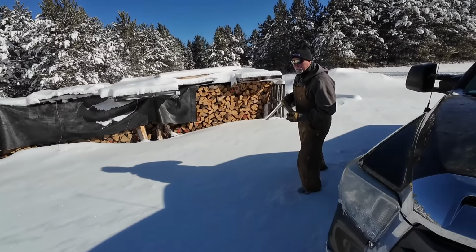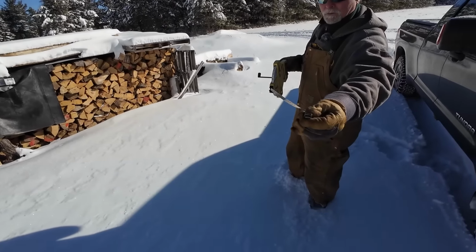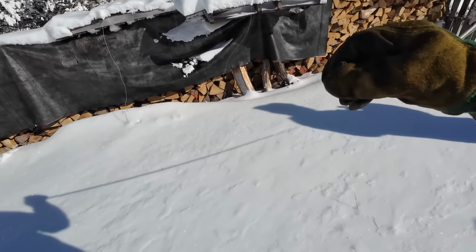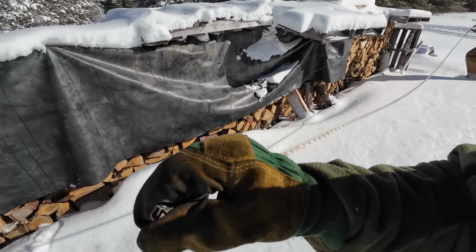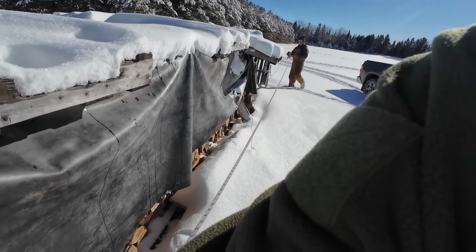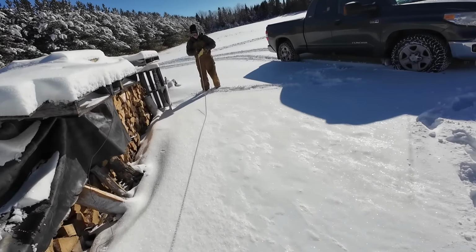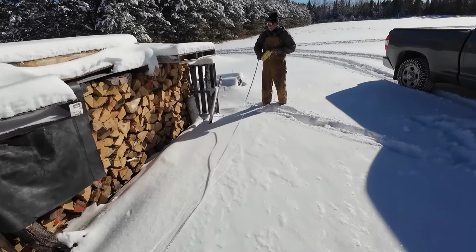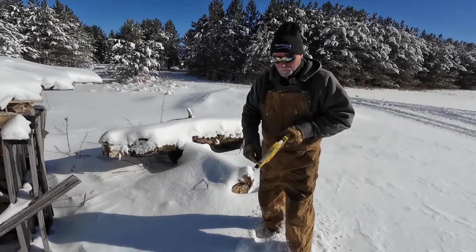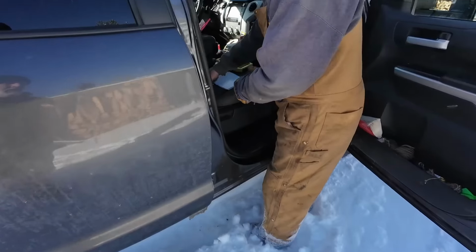I'm not sure how long this is. I think this is only 2 cord rows. This should be 16 feet. Oh, 24. It's a 3 cord row. Okay. So 3, 1, 2, 3, 4. That's 12 cords. Right there. Yep. Right there. Right there. Plus 12.